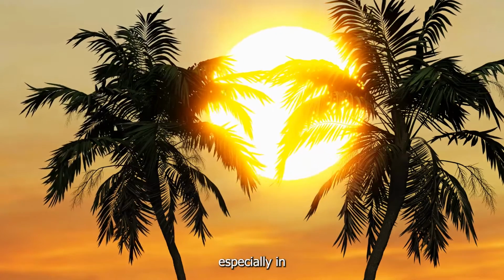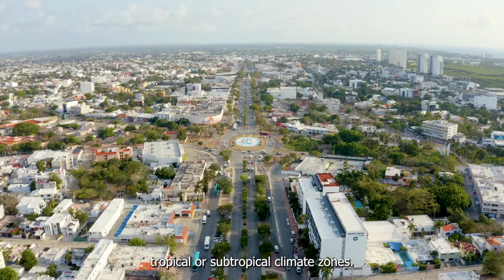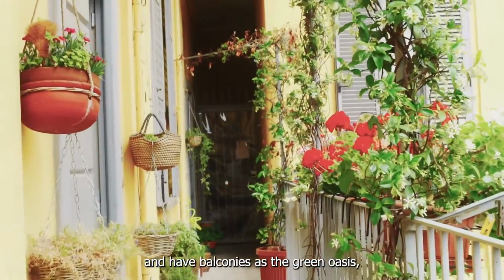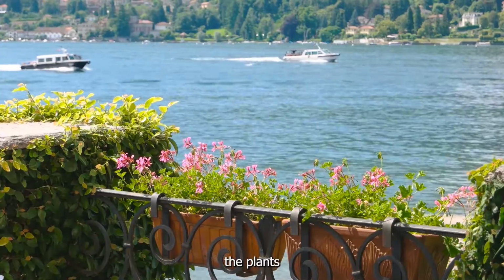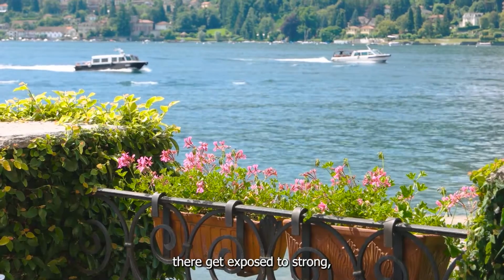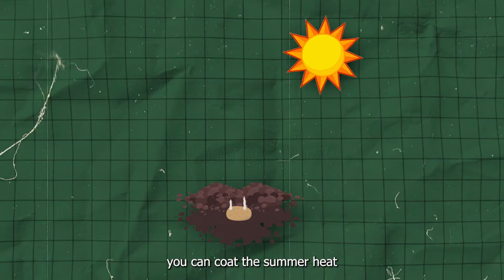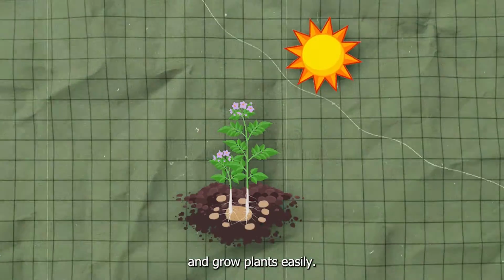In summer, especially in warm Mediterranean, tropical or subtropical climate zones, those who live in cities and have balconies as the green oasis, the plants there get exposed to strong, intense sunlight. But with our 6 balcony garden tips, you can cope with the summer heat and grow plants easily.